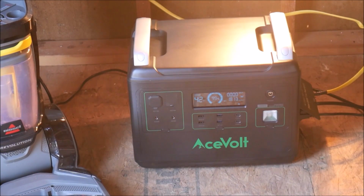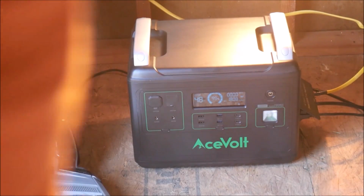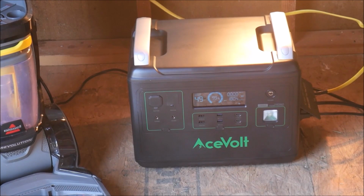So we went well above 2400 watts and stayed there for over 10 seconds, and there was no complaint at all from the Campower. Not bad at all.